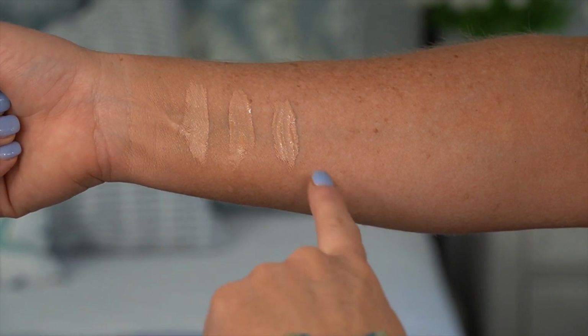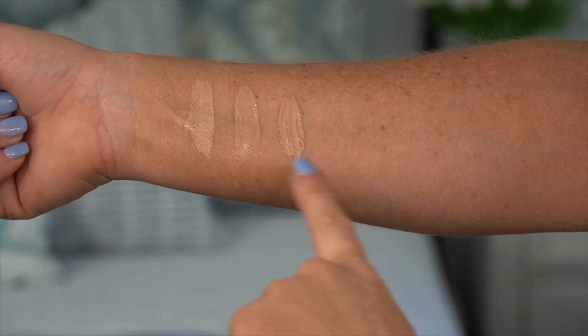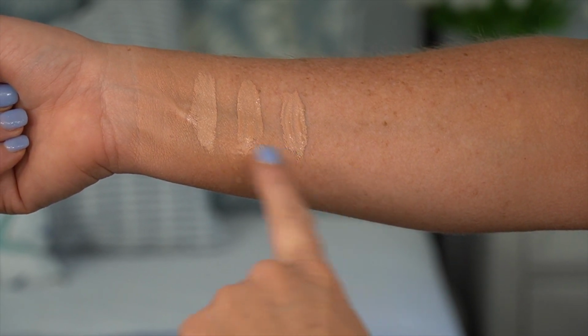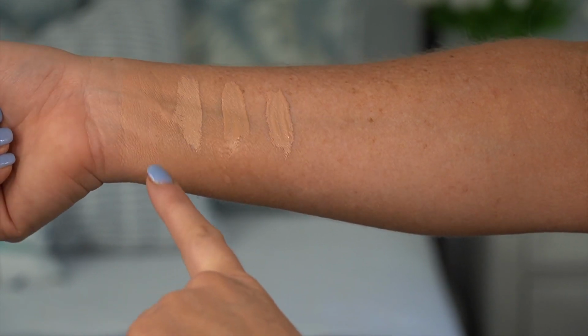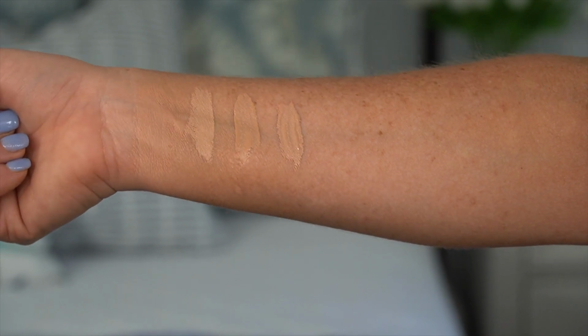So this is closest to the Dior. However, this definitely has more of a matte sheen to it, while these have more of a moisturized sheen to them. However, the color works well under this. And even though it is a little bit more of a matte finish, it is not completely matte, it has a slight satin look to it.